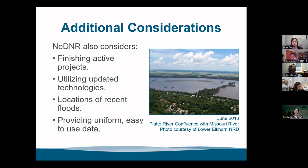And then we also want to provide uniform and easy to use data. The great thing about risk map and the transition from jurisdictional boundary mapping to this watershed approach that we do now is that we don't have those mismatches like we had before.